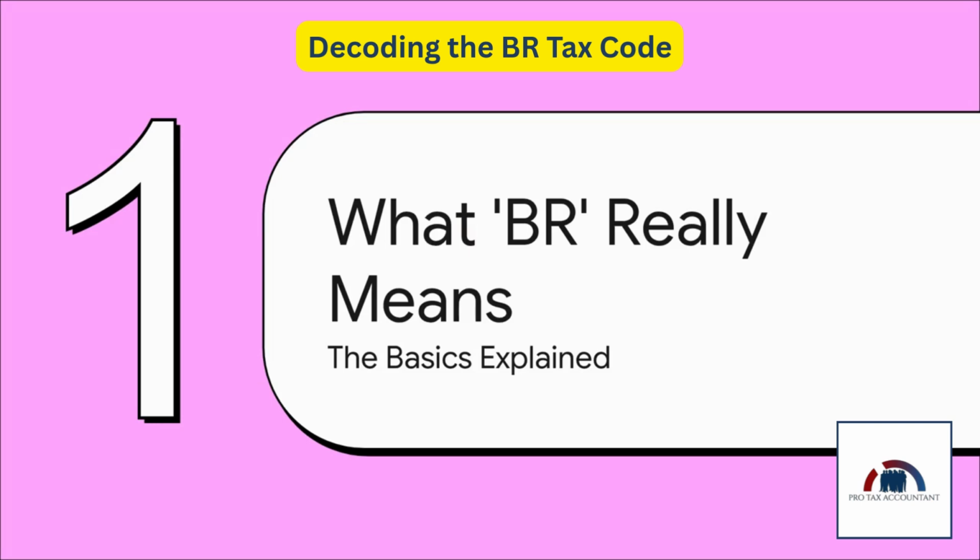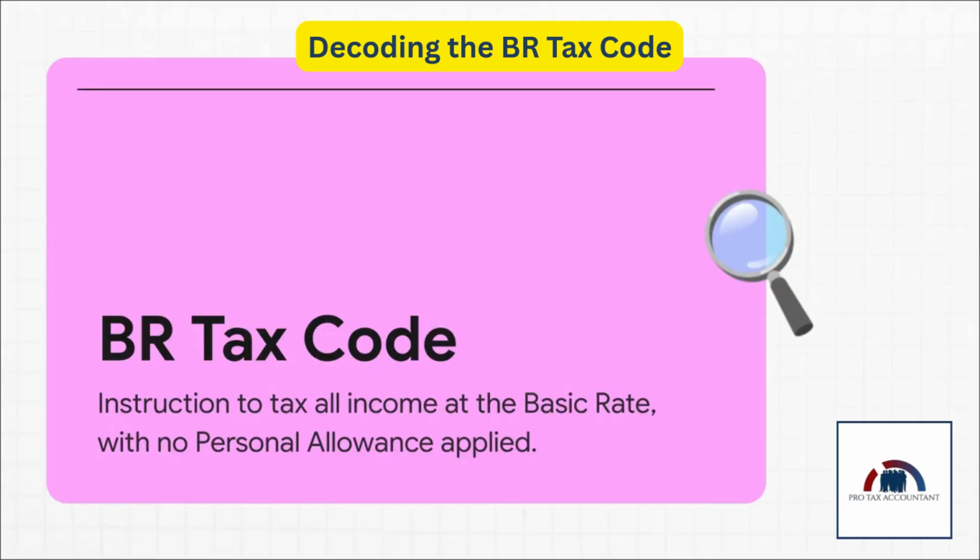All right, so let's get right to the heart of it. What on earth does BR actually mean when you see it sitting there on your payslip? And here it is. It's actually pretty simple. BR just stands for basic rate. That's it. When you see this code, it's basically an instruction from HMRC telling your employer to tax all of your income from that specific job or pension at the basic rate without giving you any tax-free allowance first.